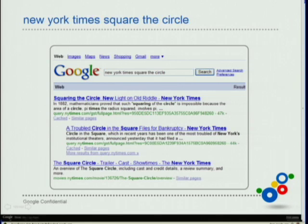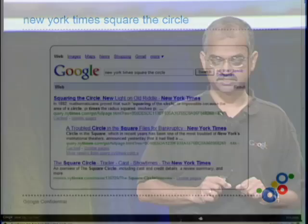You can see that the first result, for example, is about this age-old problem started by the Greeks on how you can find a circle that has the same area as a square, or rather the other way around, a square having the same area as a circle, using just a straight edge and a compass. And there's an article in the New York Times talking about this. There are a couple of other interpretations that the results also get, including the circle and the square theater, and even an old movie called The Square Circle.